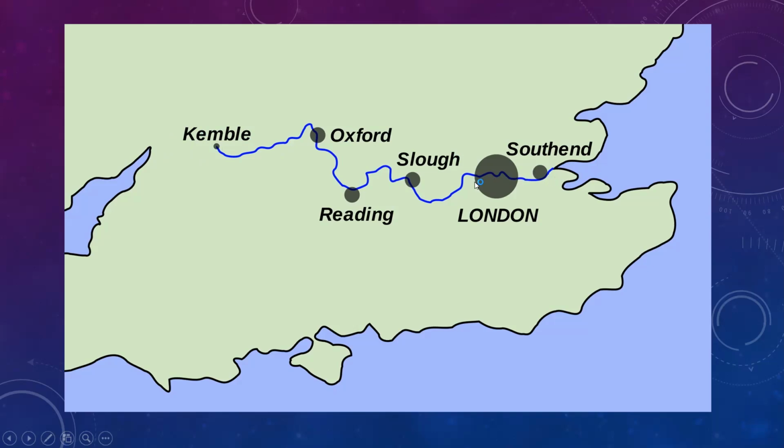So in my opinion, this river has either been man-made, or it was a natural river, but at some stage man has manipulated the flow of the river to suit its own purposes. Considering that the river starts in the location here, we can see that the river actually seems to flow upstream, up towards Oxford. And for some reason, Oxford appears to be the most northern part on the flow of the River Thames.